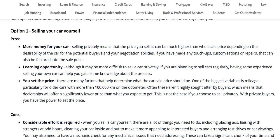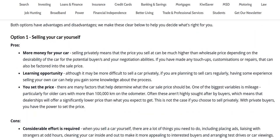Whether or not that's positive or not, you can be the judge of that, but you will have to jump through a few hoops. But of course, you set the price, you control who comes and views your car, who comes and test drives your car, but you may also have some tire kickers, quite literally, who will waste your time.